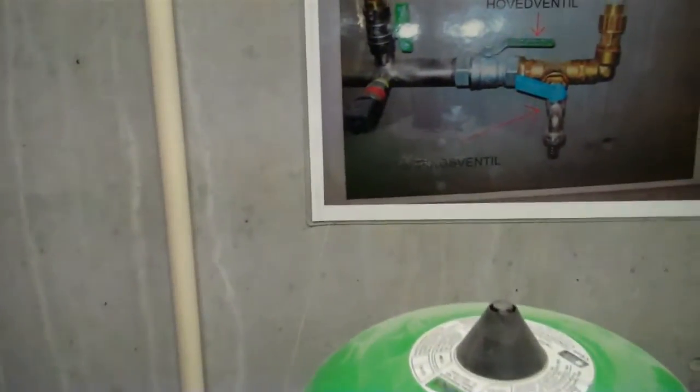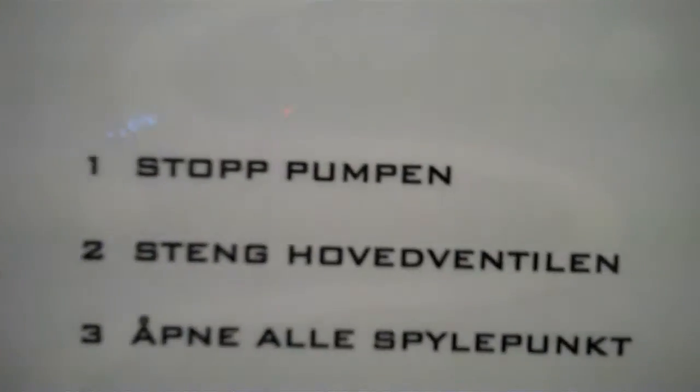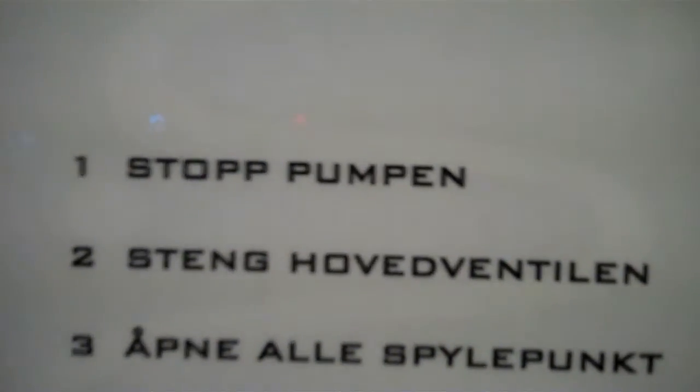There it is. Okay, we're actually in the section where they pump food, and I just learned something in Norwegian. If you want to stop pumping, just stop pumping. This was no videotape.